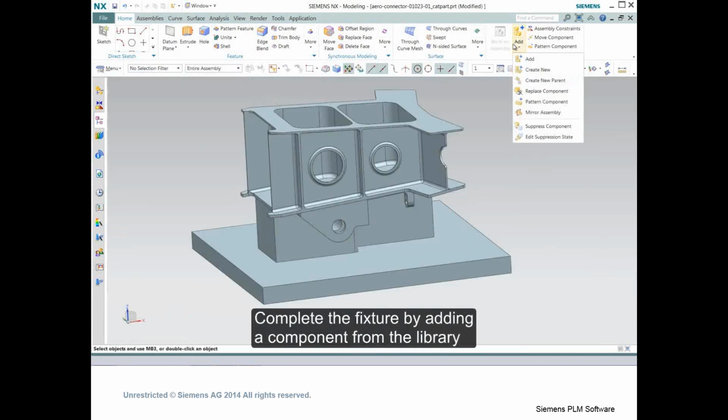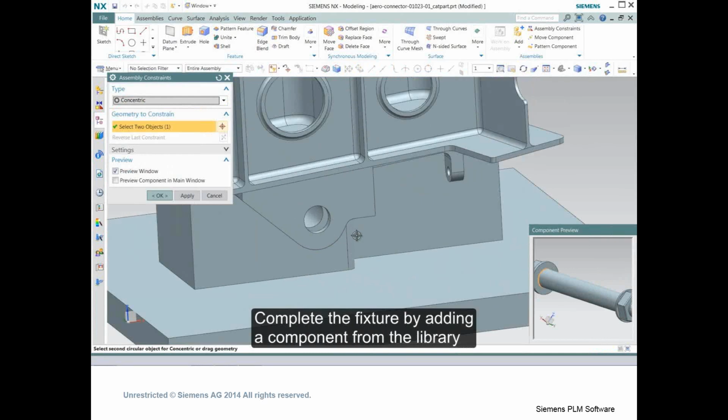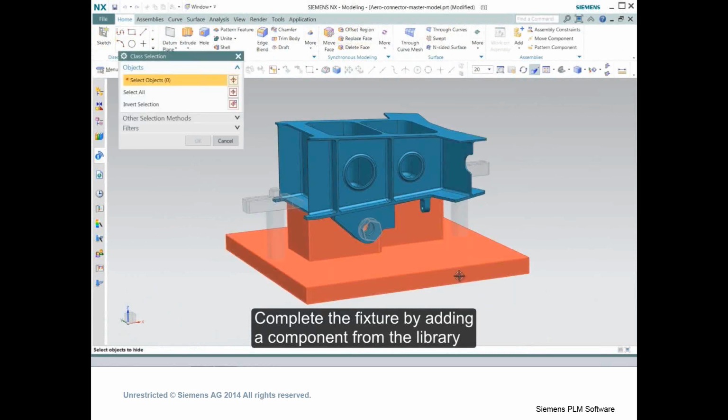From here, you could go ahead and add other fixture components to the part. Like here, we'll add a bolt that would be used in our finished assembly fixture or our inspection fixture. To do that, again, you can add additional clamps and fixtures using assemblies and components.